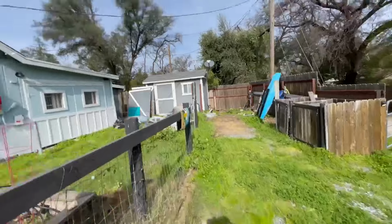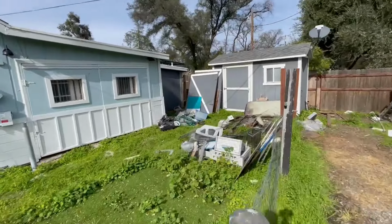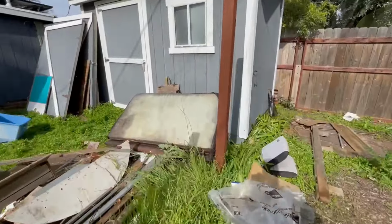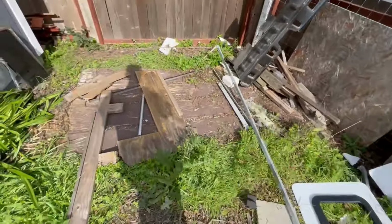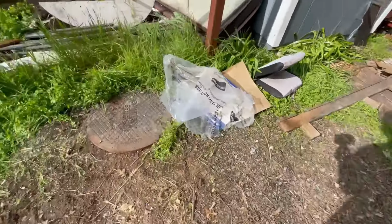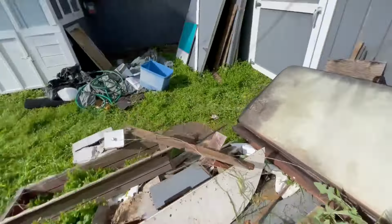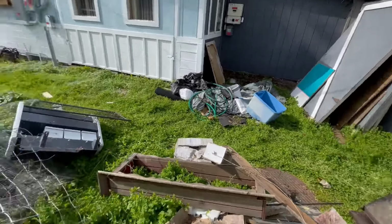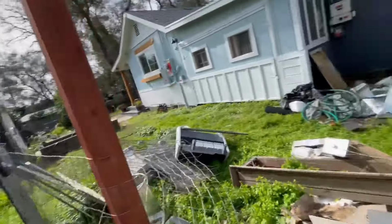So, got some metal over here we're gonna scrap. This pile here, we'll take to the scrap yard. Spa cover, miscellaneous junk here. That's a window from her van she cut out. Got this pile here, those doors up against there, and then this pile here. So, shouldn't be too bad.